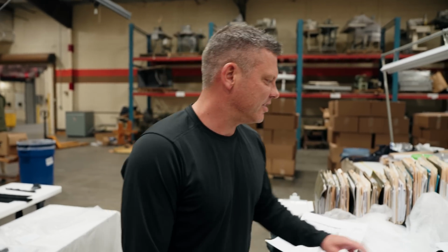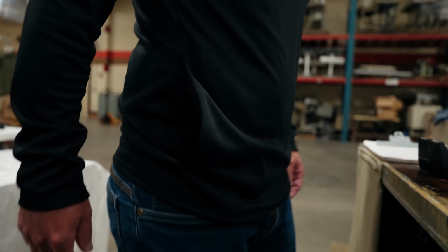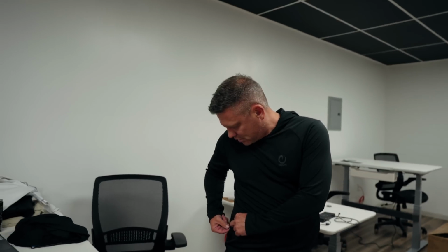So I've been waiting on this for a long time. It's the training hoodie RTX that goes with the long sleeve. Oh, that's sweet. How's it look? It feels great. There's nothing irritating, no twisting, it doesn't feel tight. The only thing I see is this material popping up here. Because of the pocket. Yeah, because it kind of bunches out a little bit.